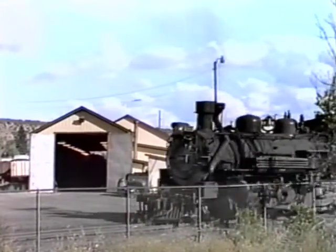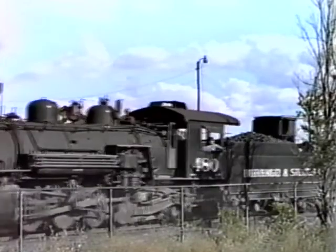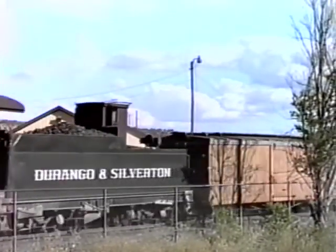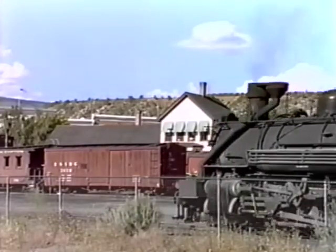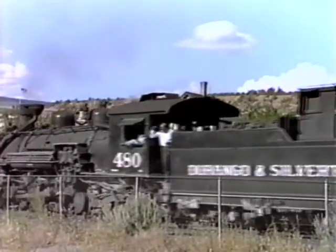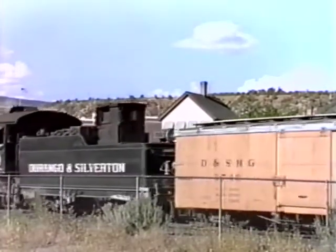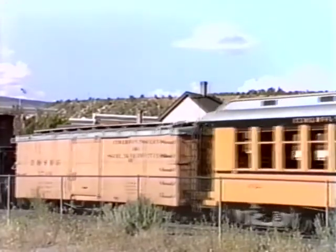Number 480 completes its run around the loop with its train. This view can be captured without entering yard property. Number 478, a K-28, next takes its turn on the table.